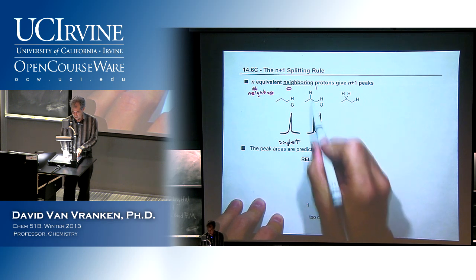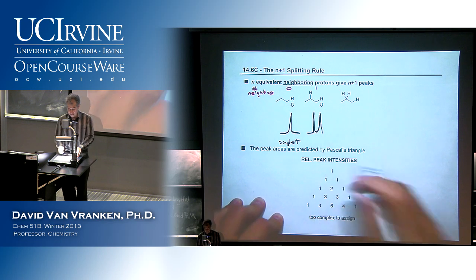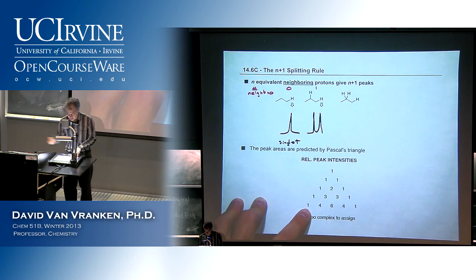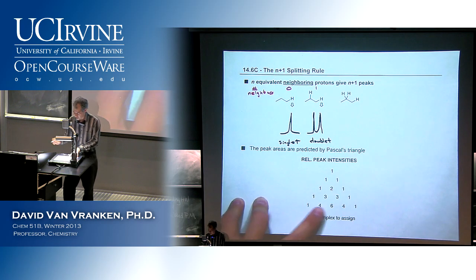And I didn't do a good job because the area would be half of each peak, but they would add up to as much area as one tall peak here. So I wish I had drawn those shorter. And of course, we would call this a doublet. That's our sort of nomenclature here.